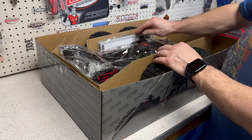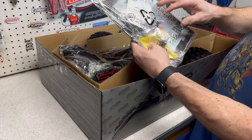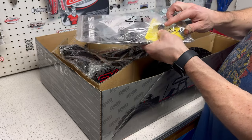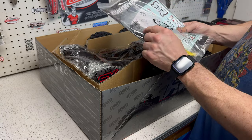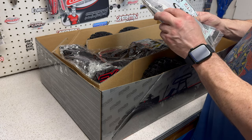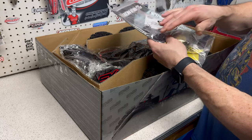But, oh yeah, we've got your usual bag of goodies in here. So we've got batteries, we've got the wheel wrench, we've got the high speed pinion. I think it's a 16 tooth pinion, I can't see right now. You've got your shims as well as it looks like a set of your limited slips, so your little discs that go in the differentials to make it limited slip.